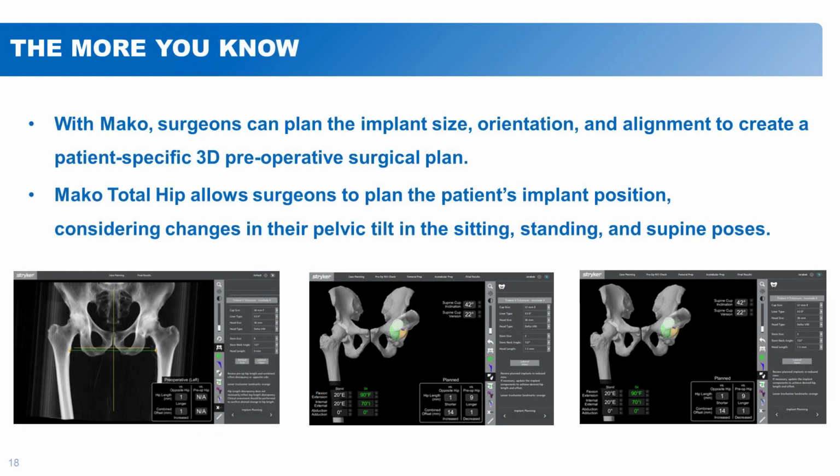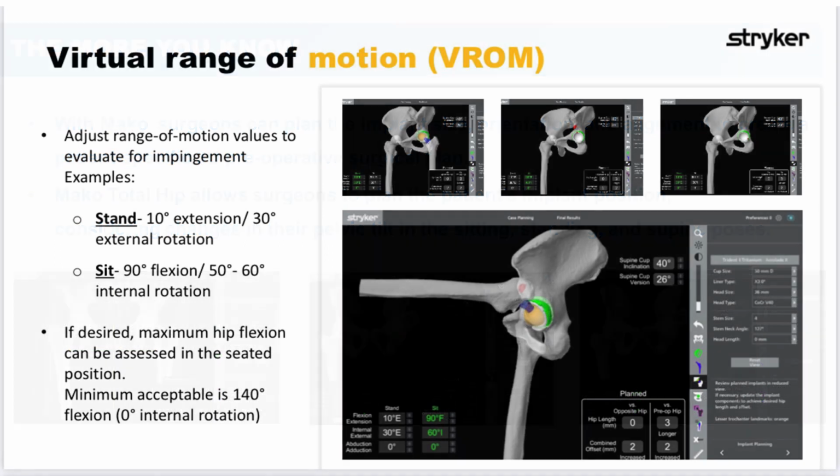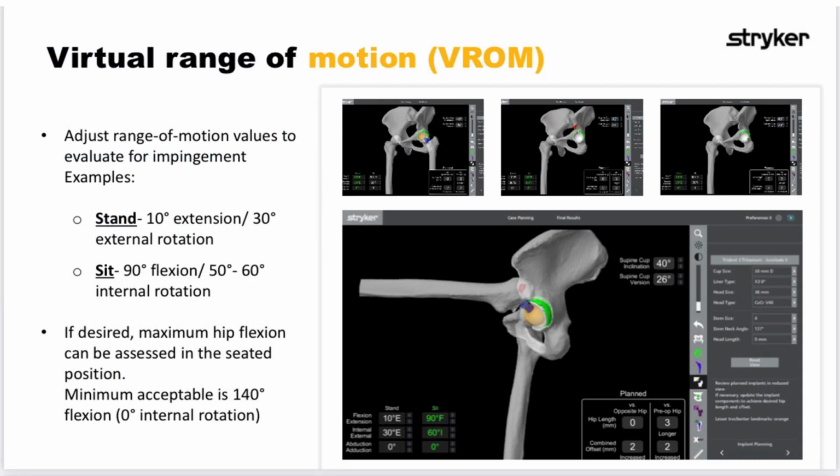So preoperatively, we do a CT scan of the patient and look at a three-dimensional model of every patient. We put virtual implants into that model. We can change the position of the implants, and with our newest technology, with the 3D imaging, we can virtually move the hip around and make sure that the patients aren't dislocating beforehand. And if they do dislocate on our three-dimensional model, we change the positions around in real time to make sure that doesn't happen.